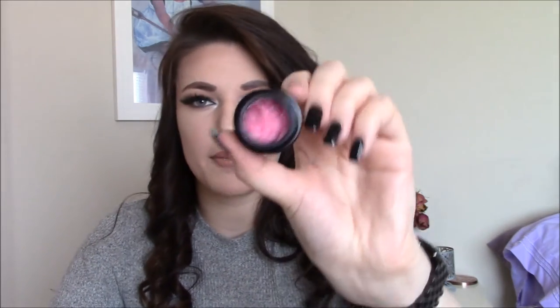So I've been using this, and I like it a lot. This is the Carrie something grand lip whip, and this is a lip saver. This is kind of what it looks like. It's their peppermint tinted lip whip. That's really fun to say, and it's probably really annoying too.